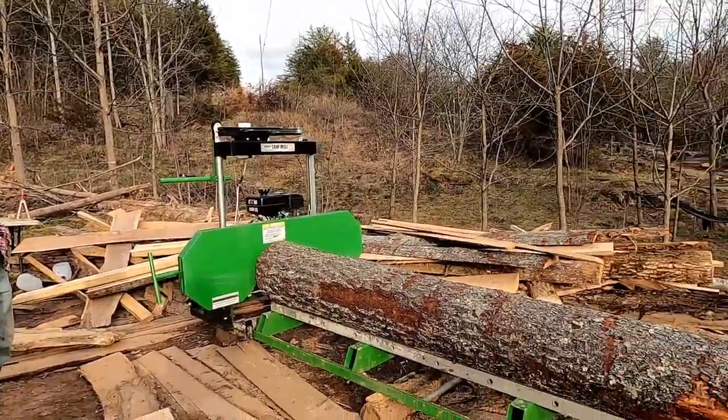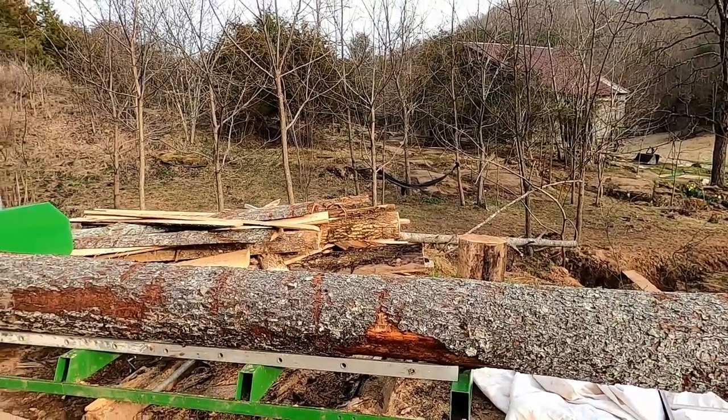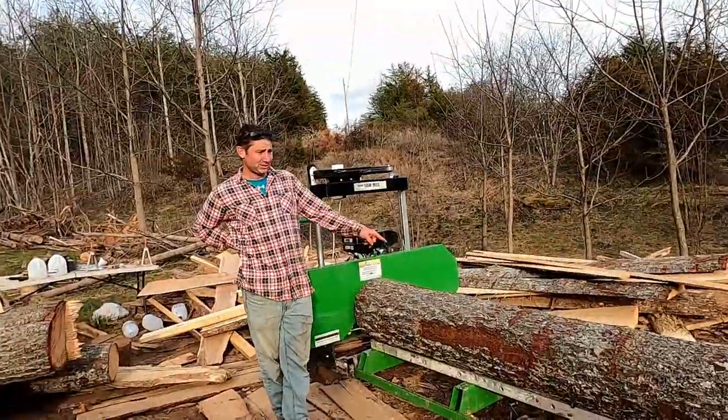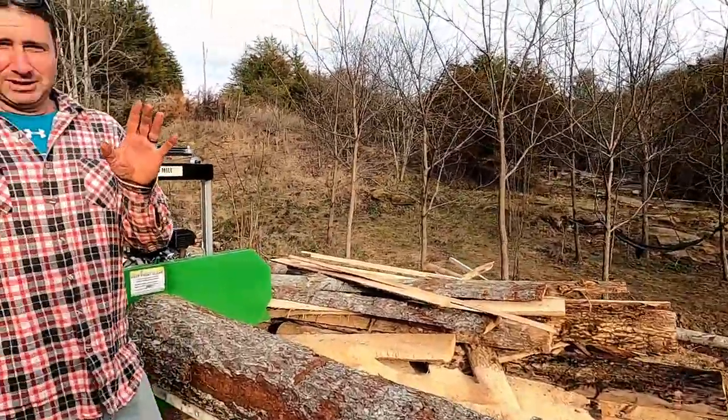I thought we were done with doing all these long milled pieces of wood. Yeah, this is for the rafter ties. This is actually 13 feet. So, okay. Here's why are we doing this? I thought we were done with all of them.